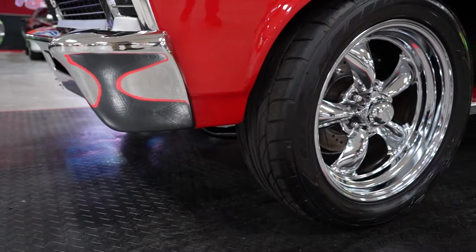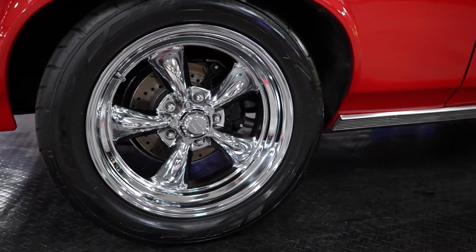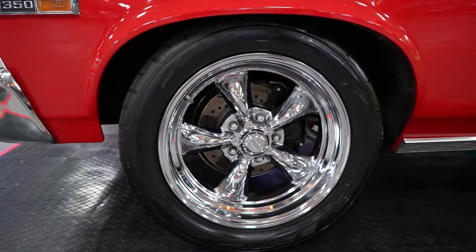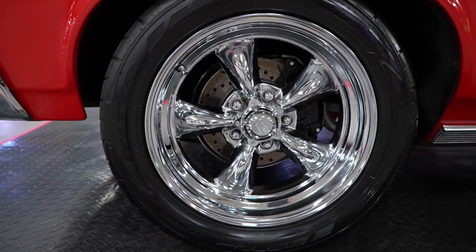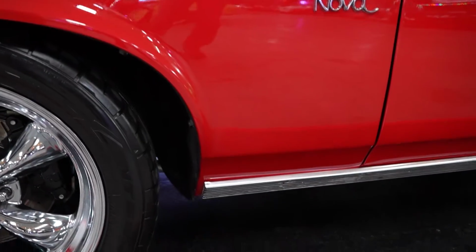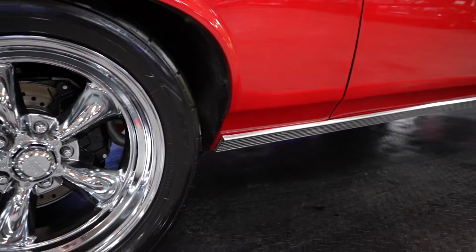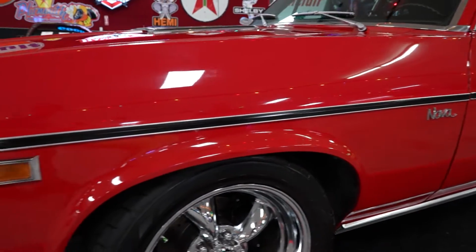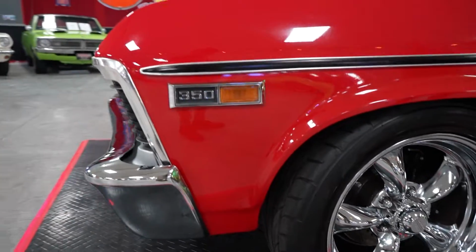You have radial tires, Nitto radial tires, as well as five-star chrome American Racing wheels, and you can see through the five stars there are disc brakes up front. Paint on this car is really nice throughout the entire vehicle. Right now you're getting a shot of the driver's side front fender. We try to shoot them low, we try to shoot them high. Everything looks good around the wheel opening there, down low on the fender, both front and rear.